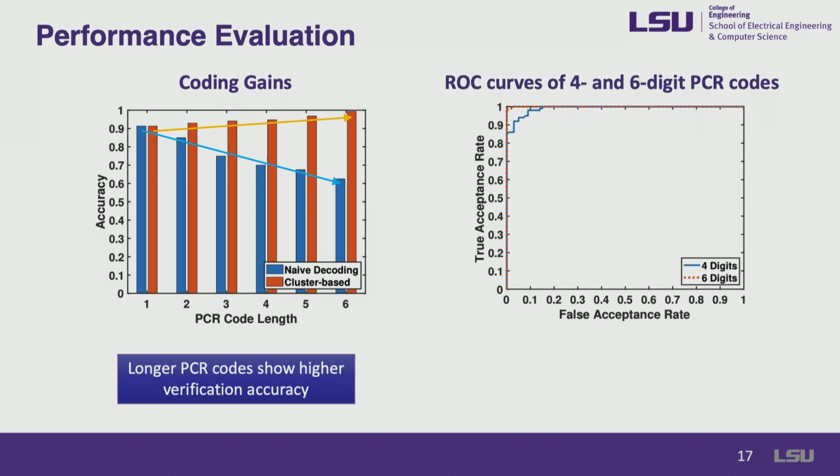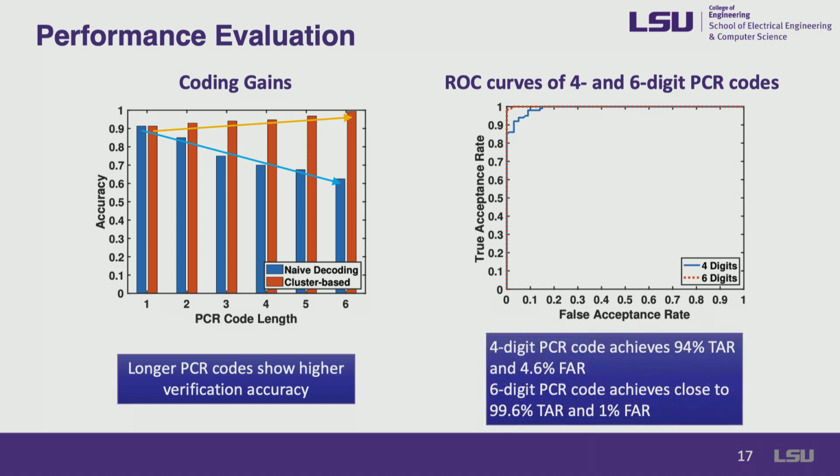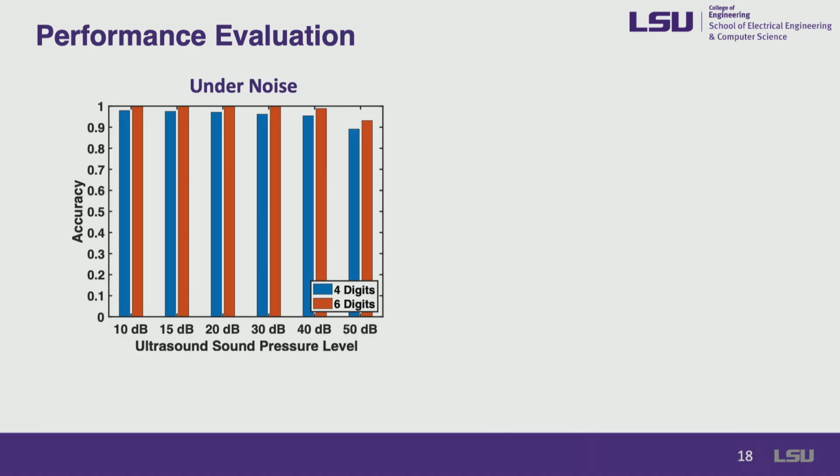And the ROC curves of the 4 and 6-digit PCR codes in the right figure further confirm the high performance of PCR-Auth. We then studied our system performance under noise, including daily noise as well as the dedicated ultrasonic noise, which are all measured by the ultrasound pressure level. The figure on the left shows our system works well under these noises, where a 6-digit PCR code can still achieve a 93% accuracy under the 50 dB ultrasonic noise.